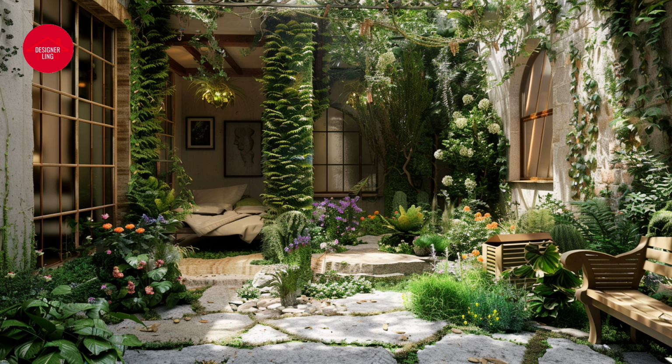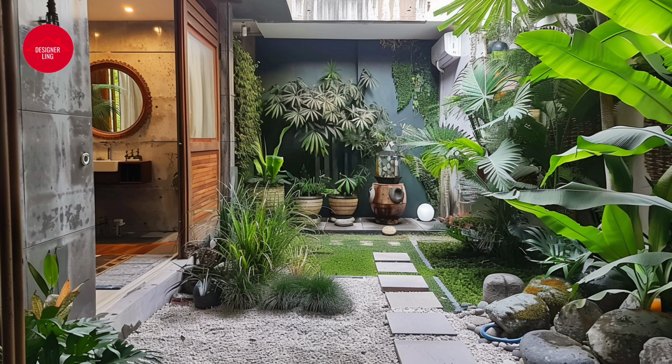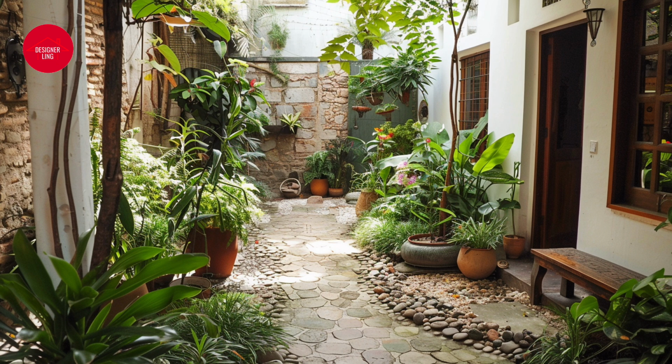Improved air quality. Plants naturally help purify the air, and even a small garden can contribute to cleaner air quality, especially in urban environments. Overall, a small garden offers a wealth of benefits, from enhancing your living space and connecting you with nature to providing fresh food and a peaceful retreat. It's a perfect solution for those who crave a touch of greenery and a connection to the outdoors, even with limited square footage.